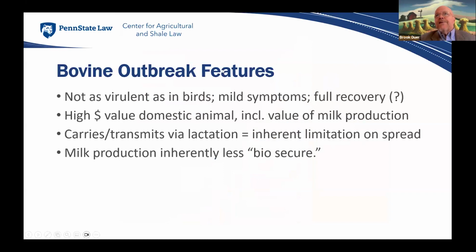Now, what are the features of this bovine outbreak? It's not as virulent as in birds. It obviously produces comparatively milder symptoms. And I put a question mark next to full recovery, but you're generally talking about something from which there is a full recovery. Whether there's a permanent loss of milk production that may linger has been talked about, but nothing has really come to the forefront and been proven by any type of studies. So it's not doing to cows what it's done to birds, in terms of severity or in the way it spreads amongst them.